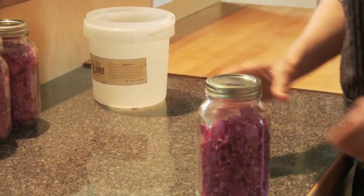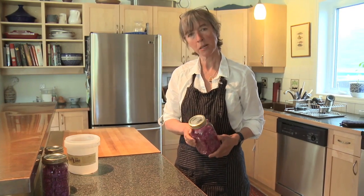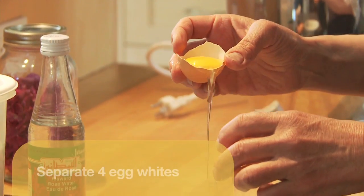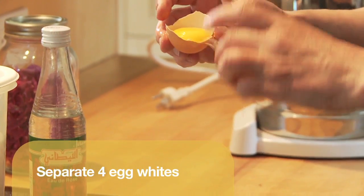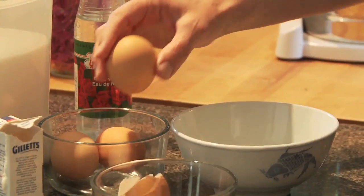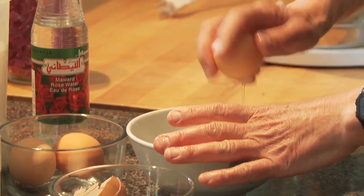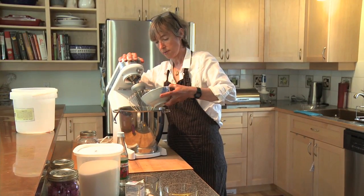And now we are going to use some rose petals to make rose petal meringues. So you need to be really careful not to let the egg yolk go into the whites, because egg yolks are hell on egg whites frothing up properly. We can pour them in and start the beating process.